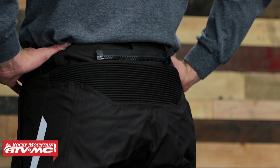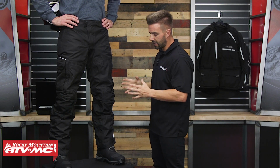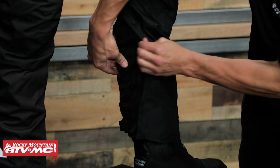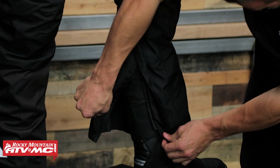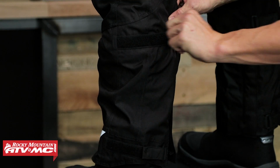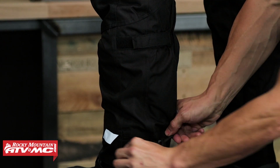Down at the bottom, what I like too, big zippers, big gussets to open up to get those over top of your boots, and you are going to have 2 Velcro straps on each leg to help cinch down that pant and get a good tight seal. So that's going to be the TERRA Trek coming from Fly Street. Again, right around that $200 mark, and I think it does everything well.